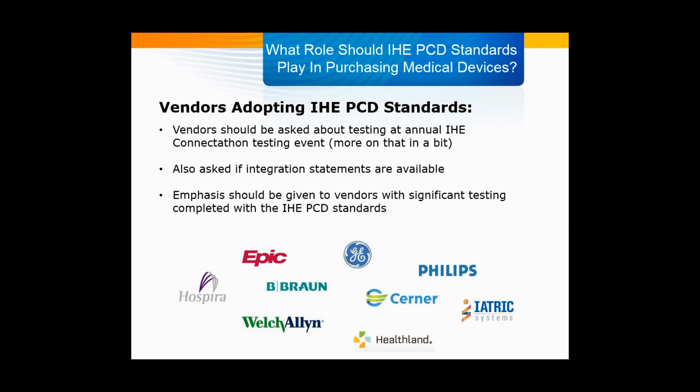Emphasis should be given to those vendors with significant testing completed with the IHE PCD standards, especially when planning complex integrations with several vendor systems and/or enterprise applications involved. The vendors of the enterprise systems being integrated with should be contacted as well to determine if there has been any previous testing completed with the device vendor. This synergy could further reduce implementation and testing time.